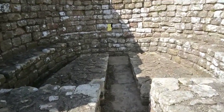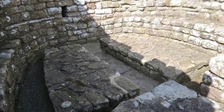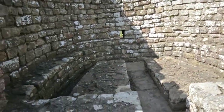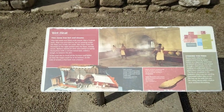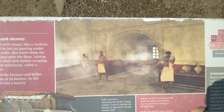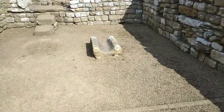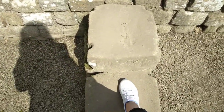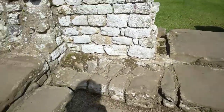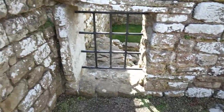And there you go, benches to sit on. Little holes for steam, I guess, to escape, or funnel water in or something. I don't really know now. And here's my feet going up Roman carved steps. How amazing. There's that grill I was showing you through before.